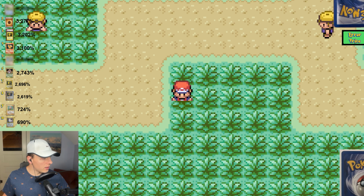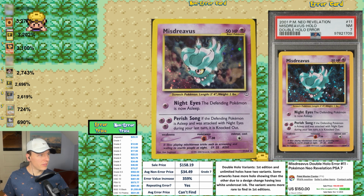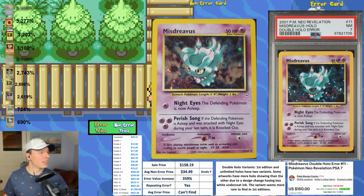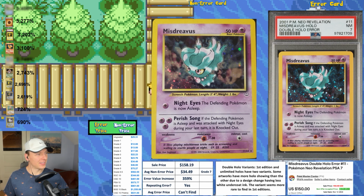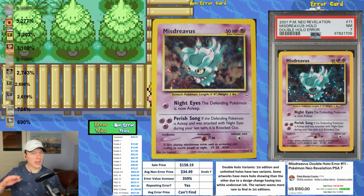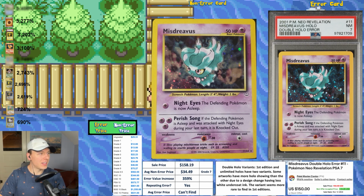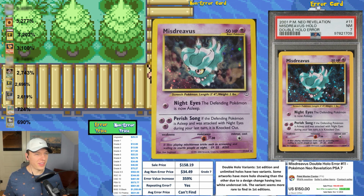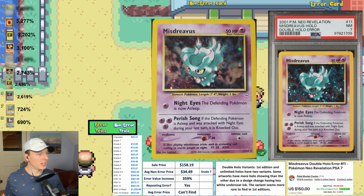So next up we have my favorite double hollow variant. This is a Miss Drevis. This got graded a PSA 7. The reason it's my favorite is because the way you can tell this is a double hollow is the hollow goes through the eyes. I don't know how the printing process was for Miss Drevis with how the different layers got stacked up, but whatever it was, when that double hollow got added, it went over like 50% of the eyes of Miss Drevis, and I think that is just the most unique and cool looking double hollow out there.